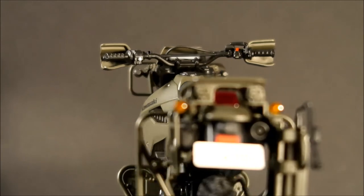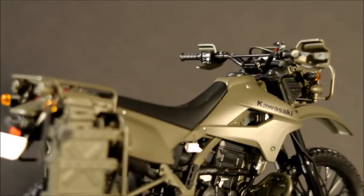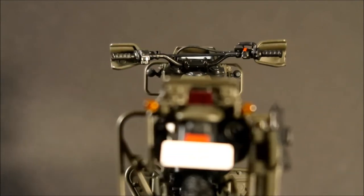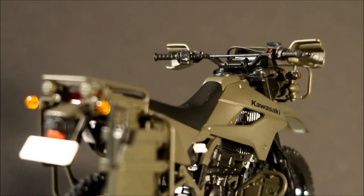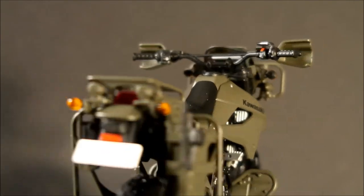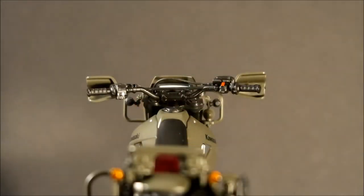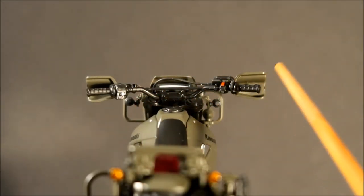It looks like it just has some normal black handlebars, okay? I'm not gonna go over the controls too much. It doesn't look like there's too much detail on it anyway, okay? But you can see that it has, yeah, there's the handlebars. This is the right handlebar controls and the left handlebar controls, twist throttle.